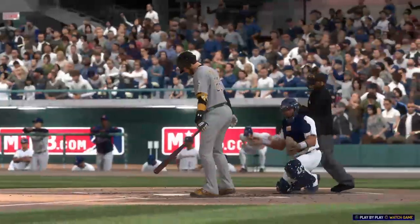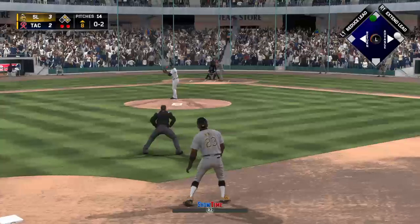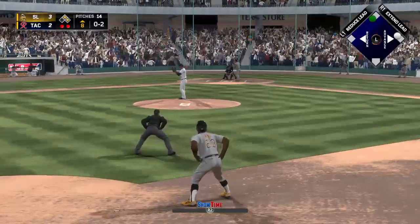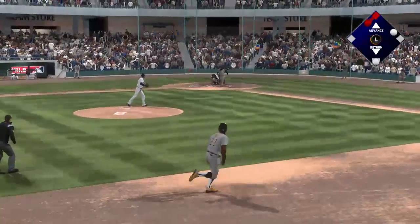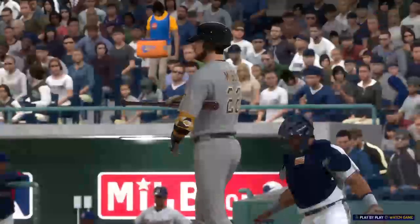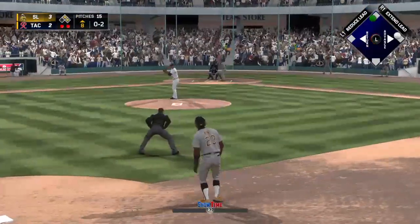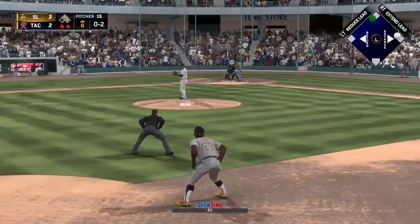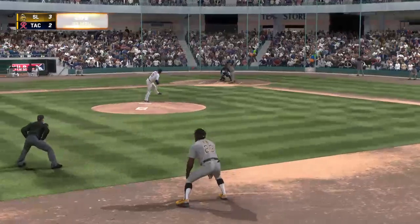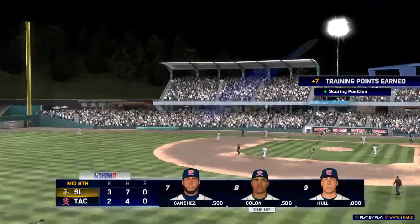And this ball's heading for the seats down the right side as the count will move to 0-2 now. And this is chopped foul at the plate, and he stays alive, still 0-2. Whoa, he tried to get a little cute right there. A little two-strike changeup. He thought he might get a swing and miss, but man, he left that in the zone. He's fortunate that ball didn't leave the park. Swing and a miss, and that ends the inning. So it's no runs on 2 hits, no errors, and 2 men left stranded.